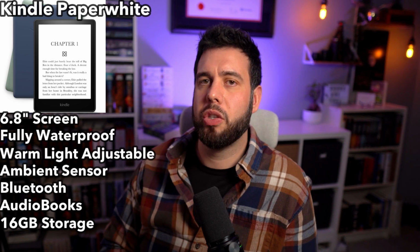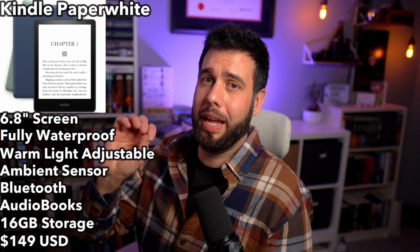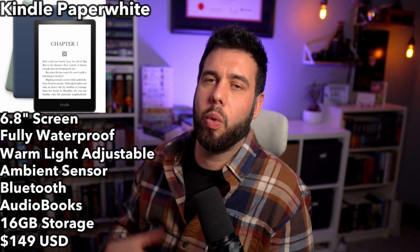And this one with 16 gigabytes of storage starts at $149 USD. Again, that's Amazon for the most part, and that's at the time of recording. There is a signature edition of the Paperwhite that has 32 gigabytes of storage, and it also has wireless charging.